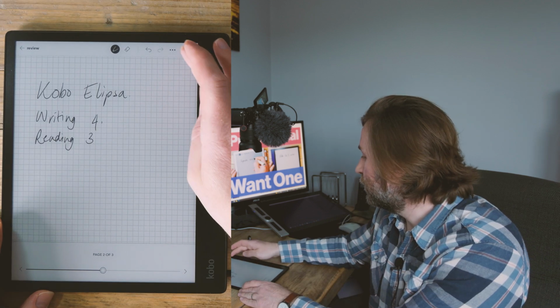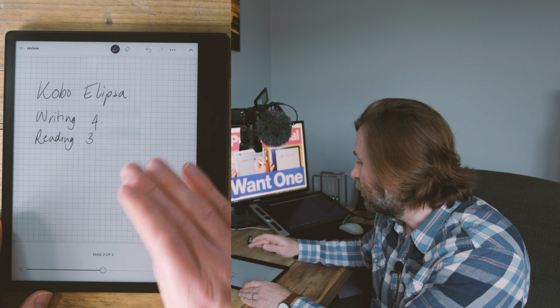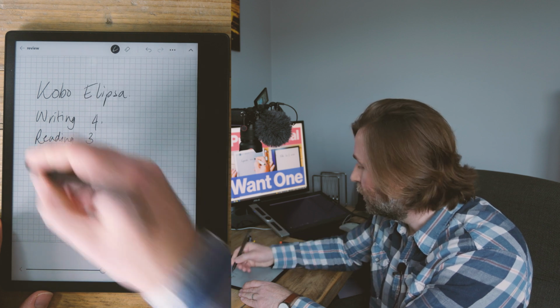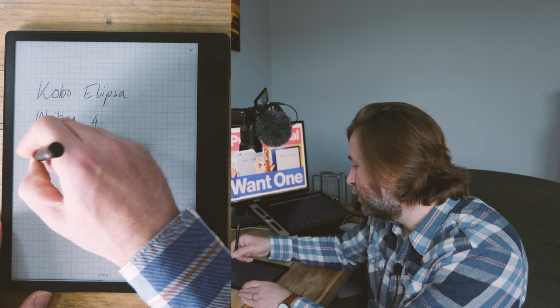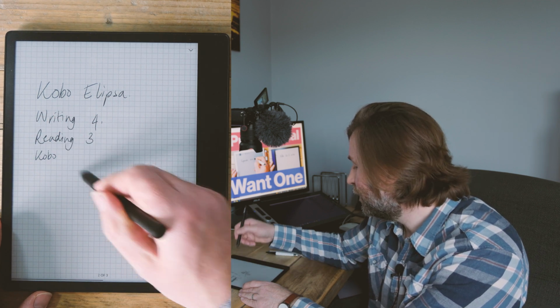The next one is art. The Kobo has very limited pen tools, and none of them are pencils. And so I think that I've got to put the Kobo in the last place for art. And the Kobo, people have mentioned, it sometimes is a bit laggy. There you go.